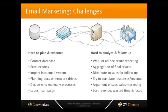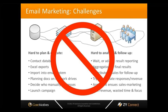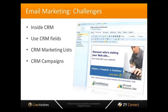So what we've done to eliminate all of this pain around communicating with our market and understanding how well our message is being received is that we've put this whole process right inside the customer relationship management tool. So that means that you might have lists of contacts, and you would want to segment those by a product or geography or some other method. Well, you can do that in CRM very quickly, and CoreMotives uses that data when you're sending out a campaign blast.